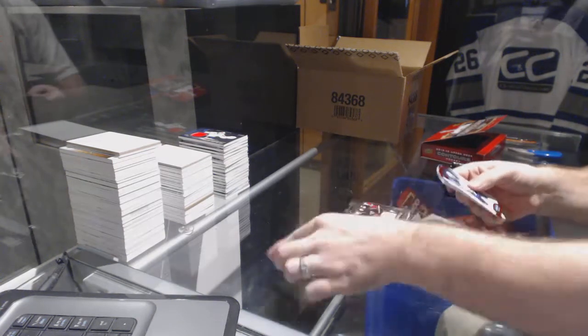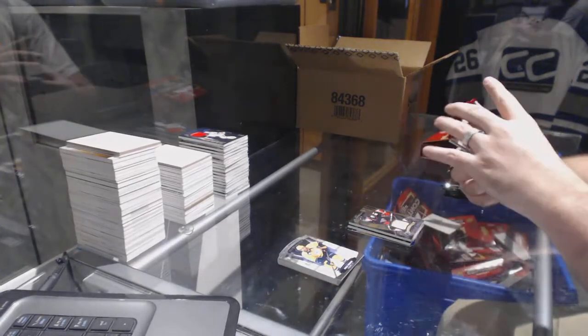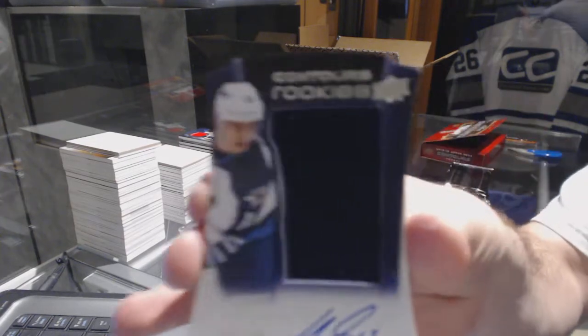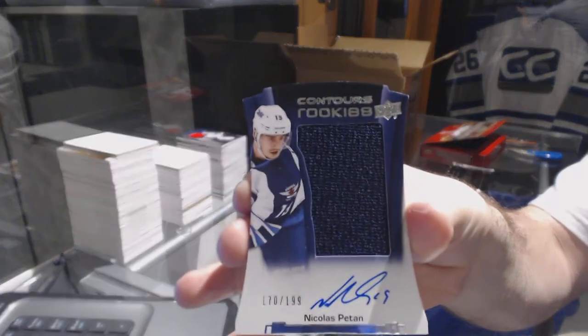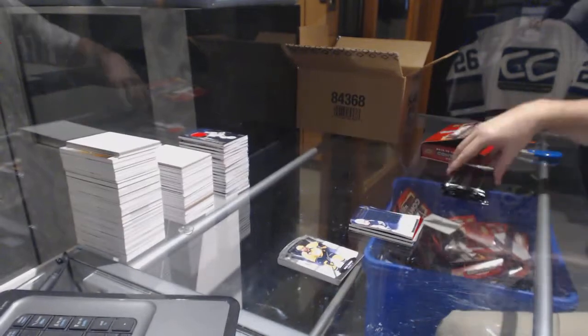All right. We've got for the Winnipeg Jets a red base /299 Andrew Ladd, and a rookie jersey auto number /199 for the Winnipeg Jets, Nick Patan. Nick Patan, rookie jersey auto /199.